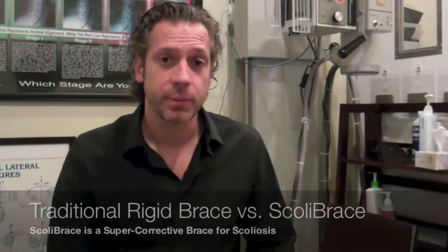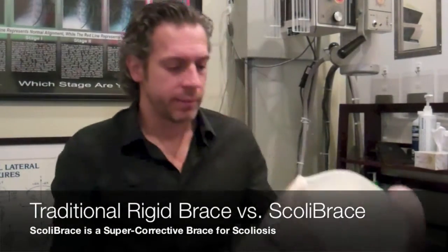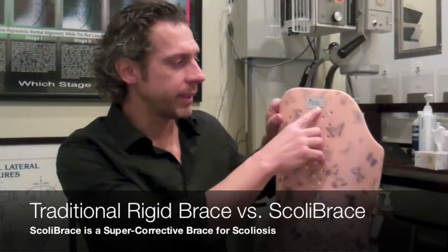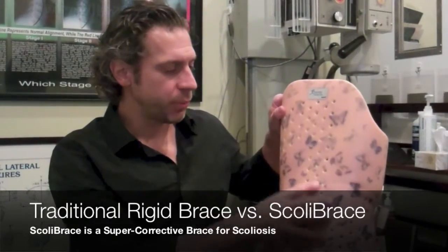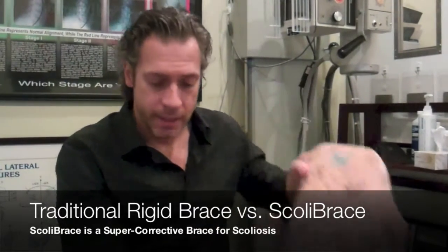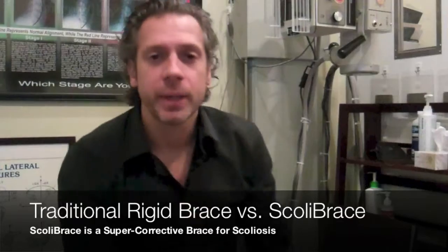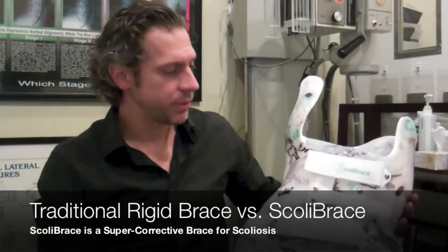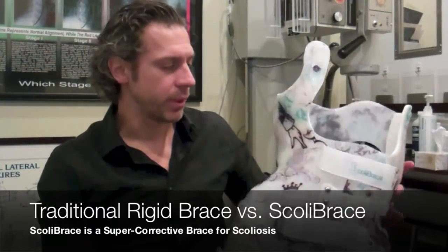I'm Dr. Paul Oakley. In this segment, we're going to talk about the difference between a traditional rigid brace for scoliosis, such as this one. This was donated by a patient of mine from Sick Kids Hospital, who switched this out for a corrective brace, versus a more modern and progressive technology in the ScoliBrace, which is a corrective rigid brace for scoliosis.